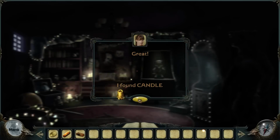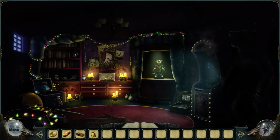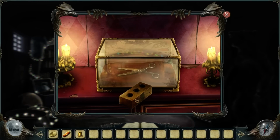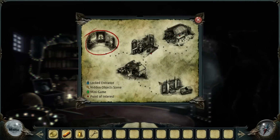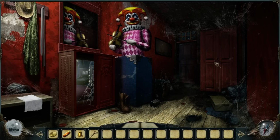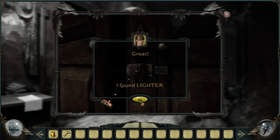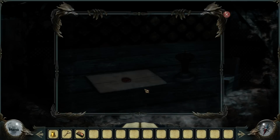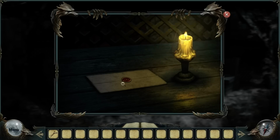Okay, what do we find here? Candle, good. And now we're checking. Get the scissors. Anything else? Nope. Okay, let's see, we have scissors, we have diamond, coin. We find a whiter. We go in. Wipe the shit. It's pretty straightforward.